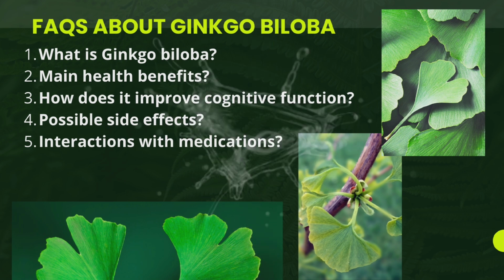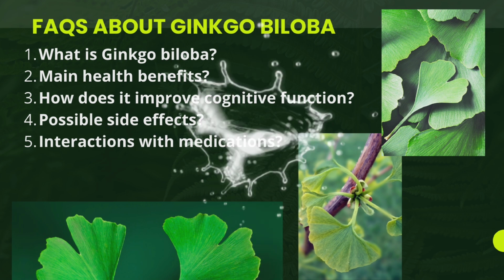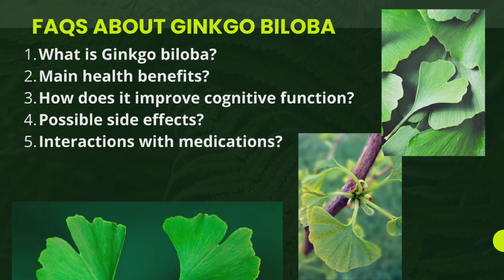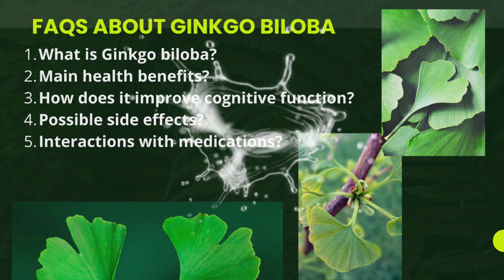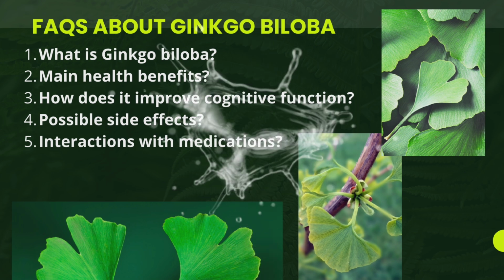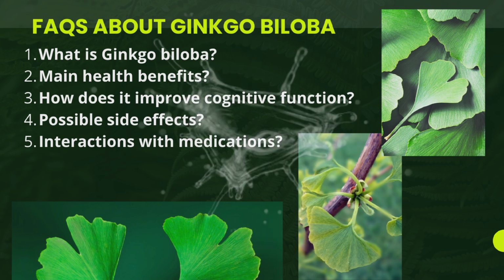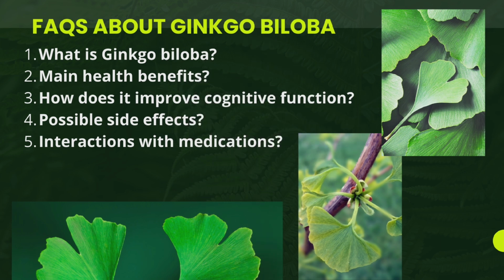How can Ginkgo biloba improve cognitive function? Ginkgo biloba can improve cognitive function by enhancing blood flow to the brain and providing antioxidant protection. It may help improve memory, attention, and mental clarity. Are there any side effects of taking Ginkgo biloba? Some individuals may experience side effects such as headaches, dizziness, and digestive issues. Ginkgo can also interact with certain medications, particularly blood thinners.